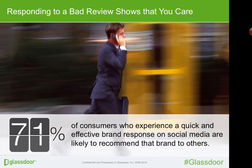And the reason this is so important is because responding to a bad review shows that you care, and it really shifts perspective. We know that 71% of consumers who experience a quick and effective brand response on social media are likely to recommend that brand to others. I mean, that's huge. It doesn't matter what you say. It doesn't matter what the review said. It says that if you are involved, just by simply being engaged, 71% of consumers are more likely to recommend your brand. So that really emphasizes the importance of engagement here. It's about being involved, and if you can take that step, you're ahead of the game.